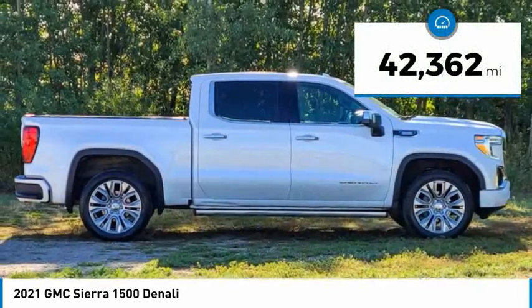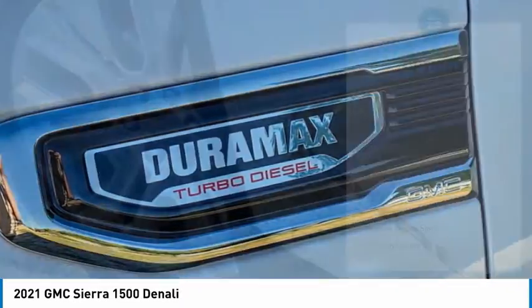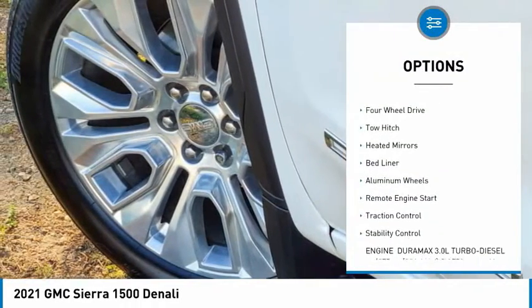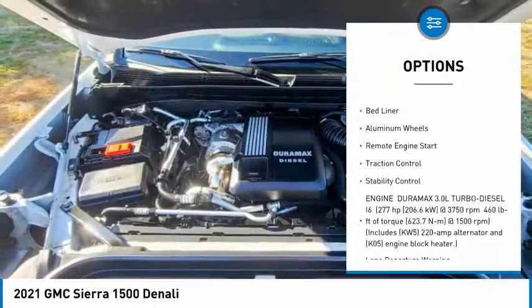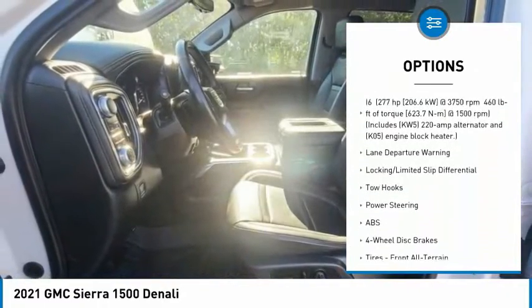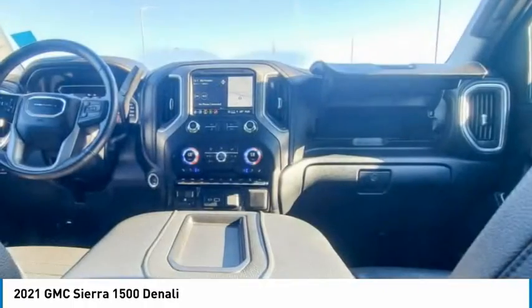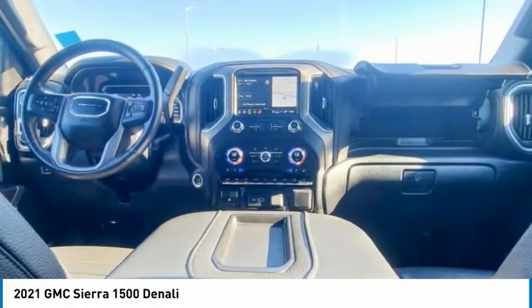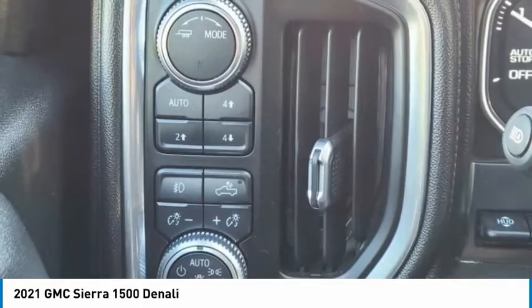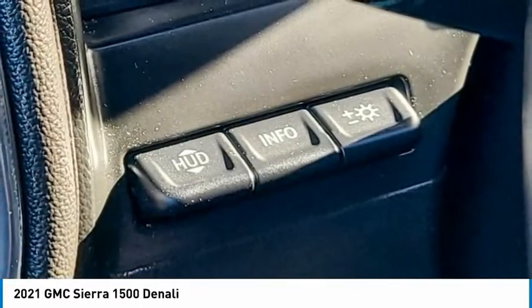This vehicle has less than 45,000 miles. Here are some of this vehicle's great options: sliding rear window, tire pressure monitor, four-wheel drive, tow hitch, heated mirrors, bed liner, aluminum wheels, remote engine start, traction control, stability control. This vehicle offers reliability and good looks at a great price. So come in and take a test drive today.